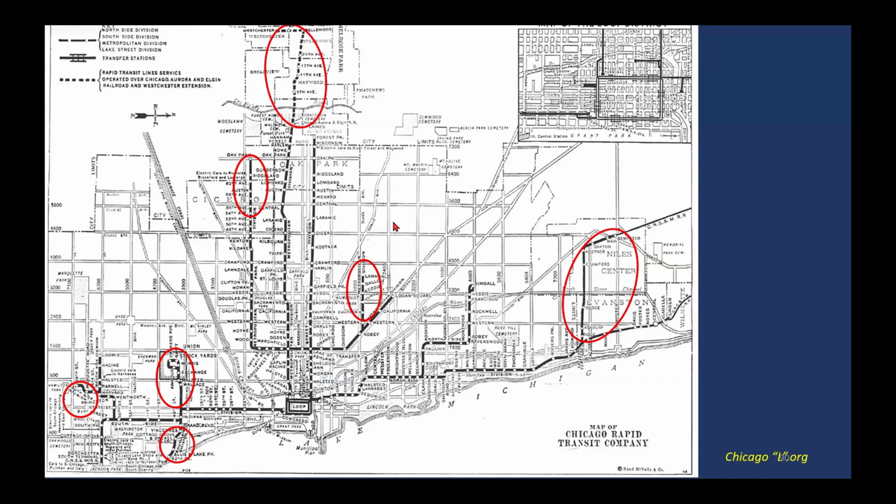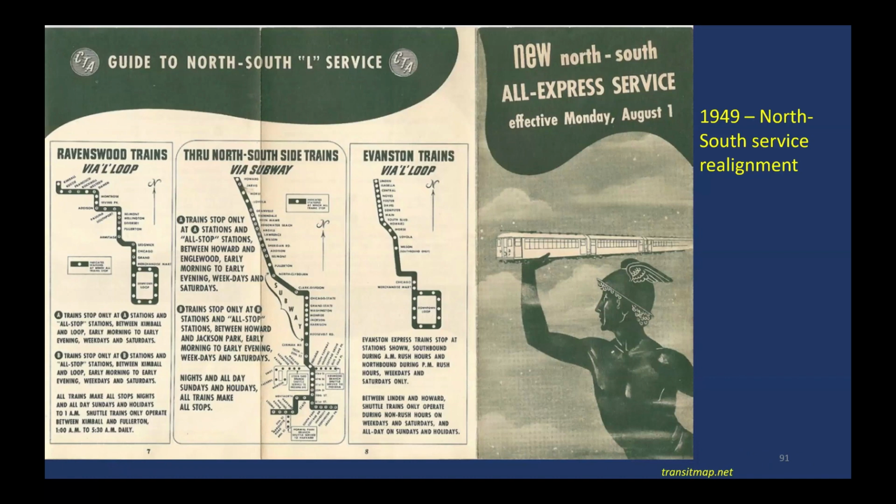Likewise, the Humboldt Park branch was cut off. The Niles Center branch had never developed any meaningful business, so that one got snipped as well. What the CTA then did to modernize the system, after they had discontinued many of the stations, they also restructured the rapid transit services, bringing about the north-south configuration going from Howard Street down to Jackson Park and Englewood, and that lasted from 1949 till, no, the early 90s, I think.